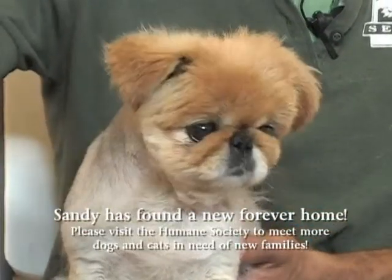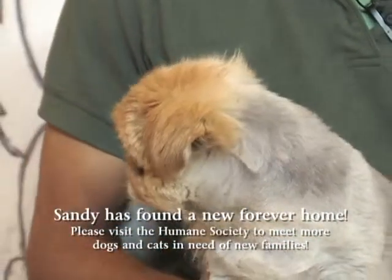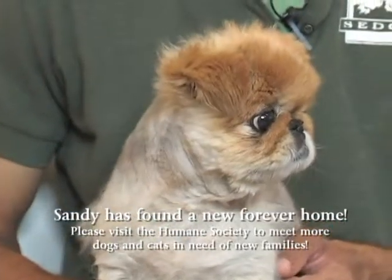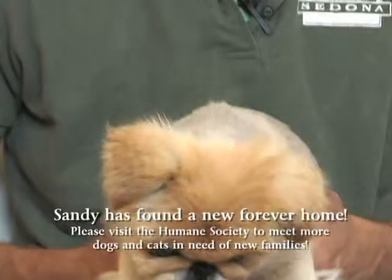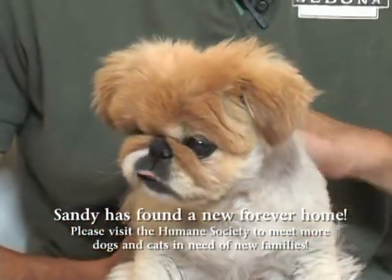This is Sandy. She is a 10-year-old Pekingese. She came into us as a stray, so we don't know too much about her past. She's very sweet, very loving. She likes to kind of just sit with you and get some attention. One of her favorite pastimes seems to be sitting outside and basking in the sun whenever she gets a chance, or just hanging out with people.